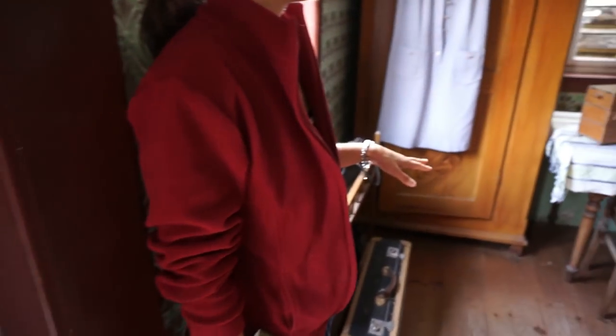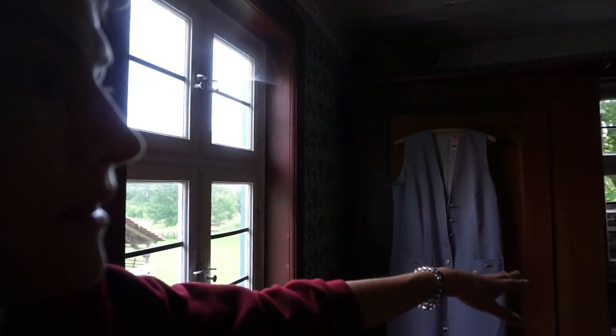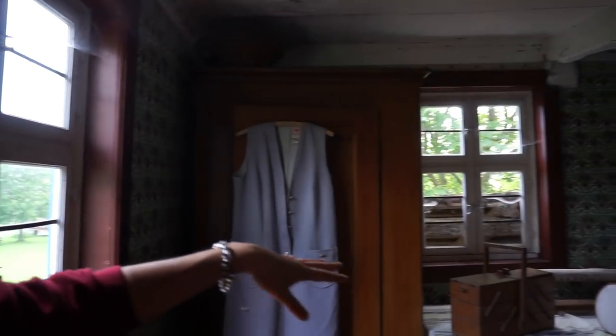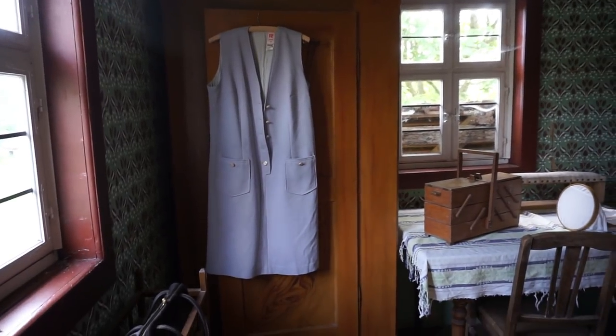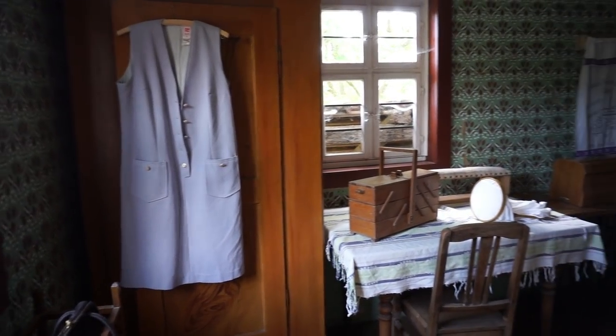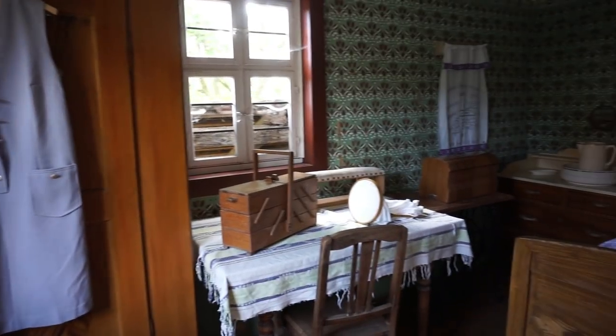We can go upstairs if you like. Oh, great. Here is a chamber of one of the daughters that lived here. So you can see it's a girl's room, right? It's for knitting and stitching and ironing and sewing, all these kinds of things. And we know of one daughter of the house, Carolina Buckfish. She emigrated to the US, to the East Coast.